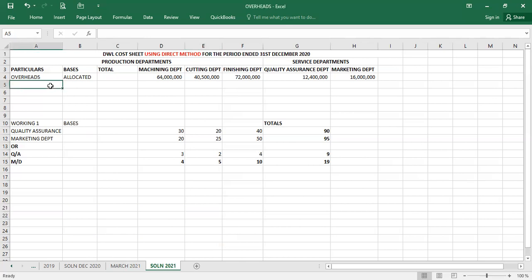So since we are distributing, I'm going to start with the one with the smallest cost, and it's going to be this, which is the quality assurance. It means I'm going to start with the quality assurance, and then I distribute the marketing department. The other person, you can put it here as in ratios. It is 30 to 20 to 50 to 40, which is the quality assurance.